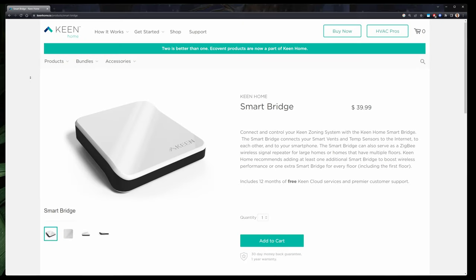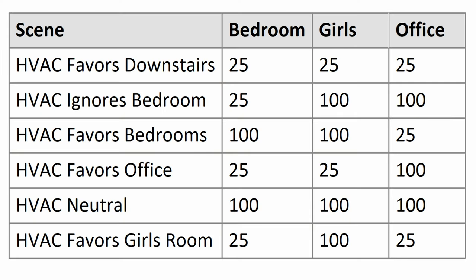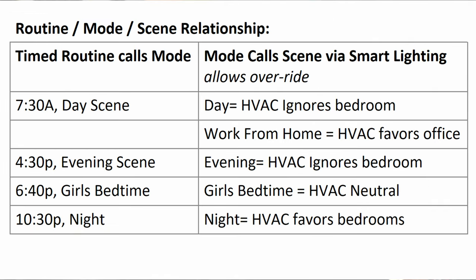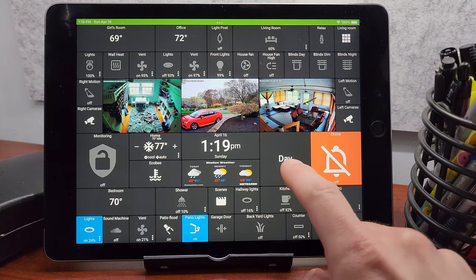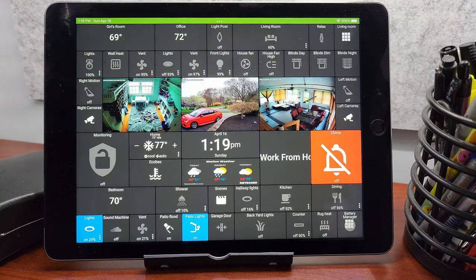Keen makes a hub that can automate dampers across your house to stabilize temps, but they're native Zigbee and I've always used SmartThings. Back in the glory days of WebCore, I had some pretty neat, sophisticated mappings for them, but since we lost that integration, I found I can get by with a simple schedule. There are 6 scenes I have to control their overall configuration. I trigger those scenes by modes, along with a host of other automations. ActionTiles allows me to override the mode, so when I'm working from home, for example, I set that mode to route all the air to my office.